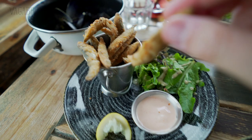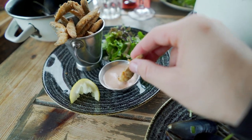Right now we have a huge feast in front of us. We're trying to document it, and it's pretty funny because everyone here is looking at us and laughing. I said this is what hipsters look like eating lunch.